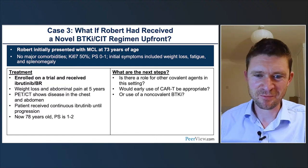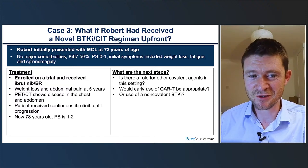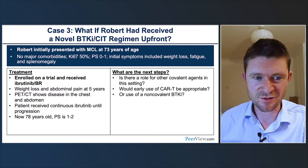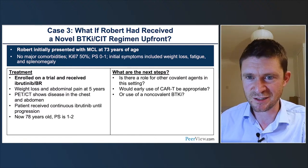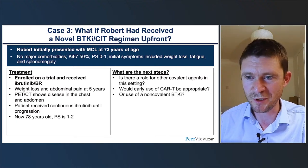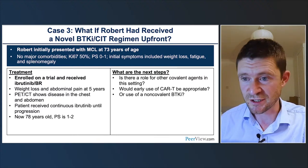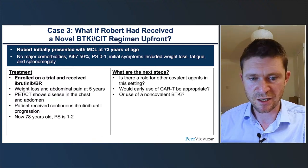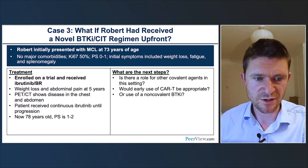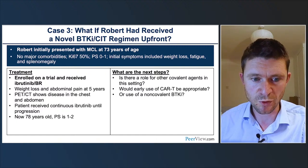Yeah, thank you, Nirav. Good questions. And I think we'll see patients such as this in the future. Obviously, a number of patients in clinical trials around the world have received a covalent BTK inhibitor frontline with or without chemotherapy and a CD20 antibody. So I think this kind of scenario is going to become more common in the next few years. Is there a role for other covalent BTK inhibitors? I don't think so. So again, we've touched on this point already, but this patient does progress on ibrutinib, which I think is a really relevant point.